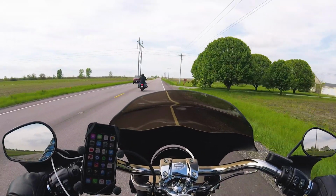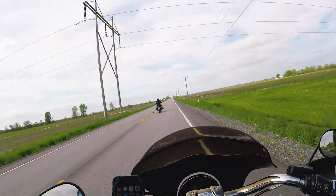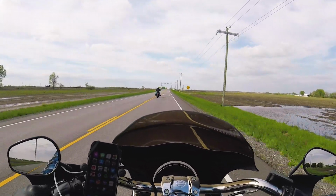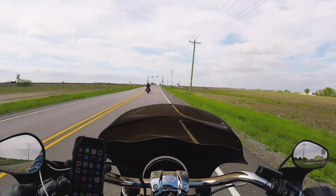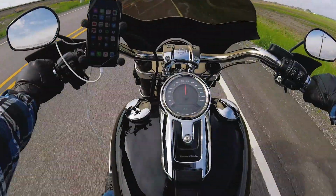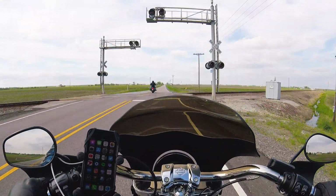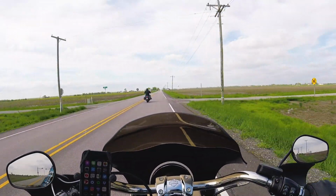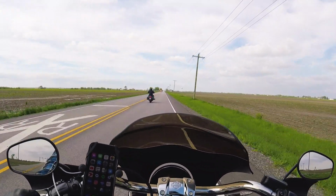I've owned this bike since August. It's now April, so what? A little over half a year or so. Haven't gotten to ride it too much the last 4 or 5 months because of winter, but I am glad to be back on it because I love this bike. Now, to get on to the 3 reasons, I'm just going to go ahead and get into it.